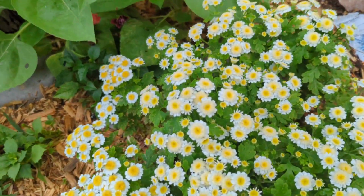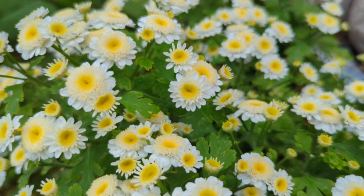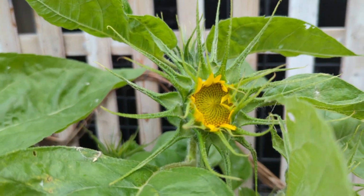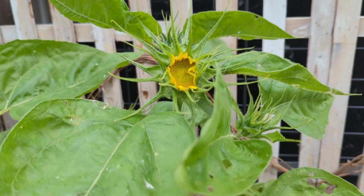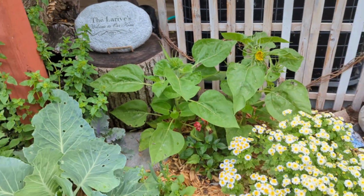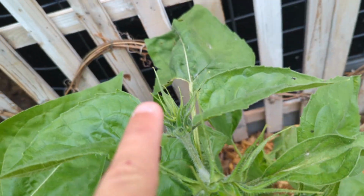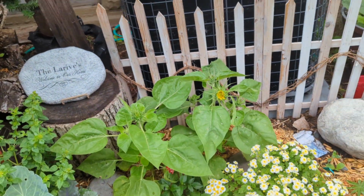This feverfew is so pretty. Isn't it? Just piles and piles and piles of flowers. I'm liking it. Look at this. This crazy sunflower is probably not even 2 feet tall, guys, and it's making its sunflower head already. Look, this one is too. That's as tall as they're going to get. That's hilarious. Well, I can't wait to see it. Oh, it's got a head right here. One, two, three, four. This is going to be so pretty.